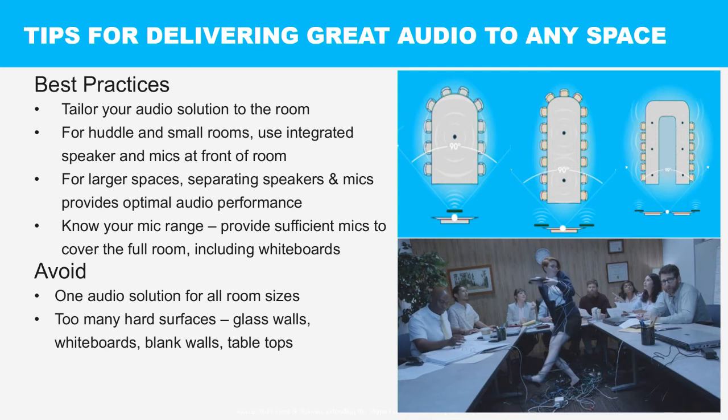So anything you can do to avoid an echo chamber is going to help, regardless of how high-end a vendor, like whether you go to a $50,000 integrated audio solution, it is still going to struggle in a four glass walls conference room.